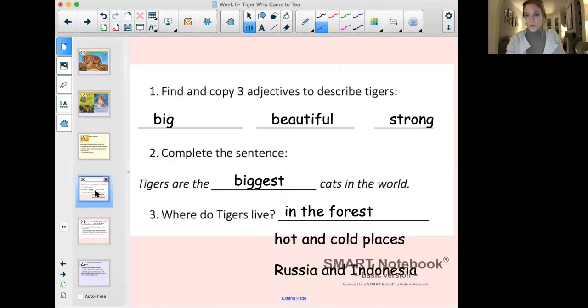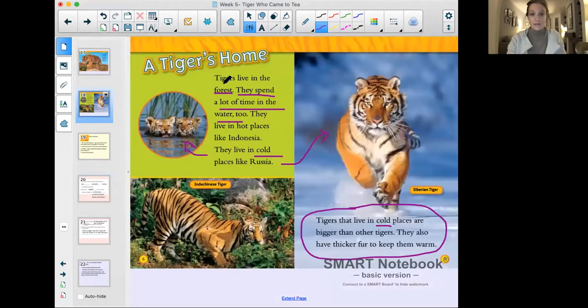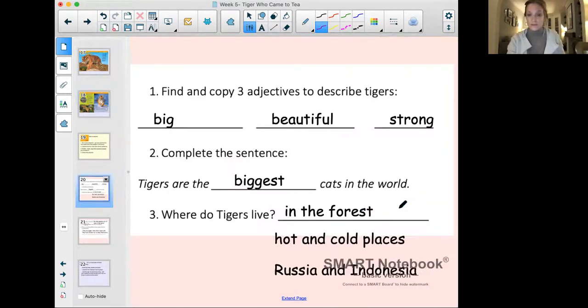Number 3, where do tigers live? Now there's lots of choices for this because they gave us lots of different answers. So the most obvious answer is the very first sentence on the next page, a tiger's home. Tigers live in the forest. So if you put that tigers live in the forest, super, give yourself a tick.